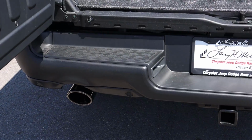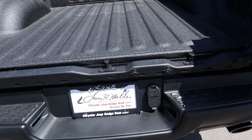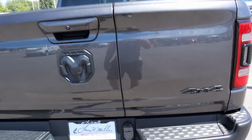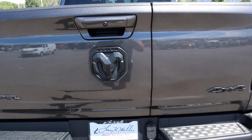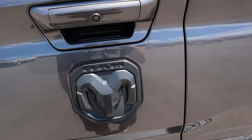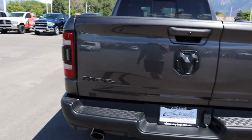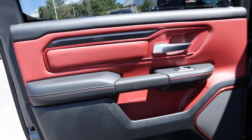And then you can see the dual outlet exhaust. The exhaust tips are blacked out in the Rebel with the tow package, all the plugins, and then we can close this up, and you can see that we've got the blacked out Rebel badge on the back. This is what you get if you get the multi-function tailgate. If you get a Rebel without the multi-function tailgate, it still says Ram on the back instead of the Rebel logo. Rebel badging, 4x4 badging. Now let's head around to the other side. Now opening up the panel in the rear, beautiful red leather.